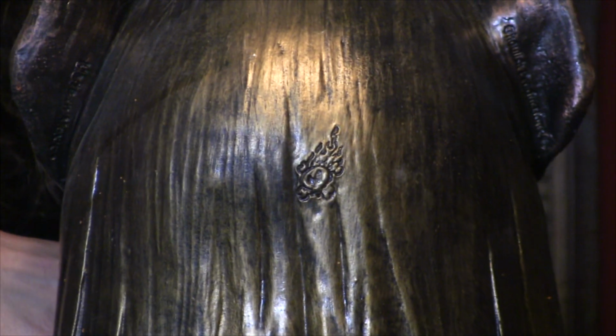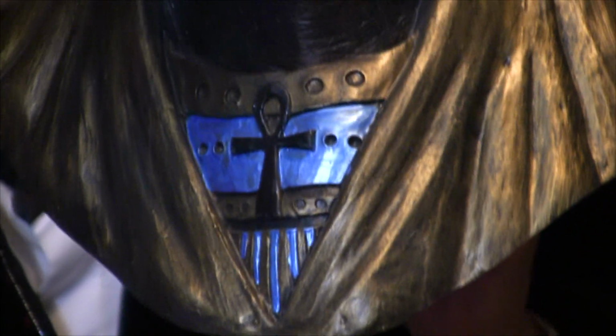Can you see that? Can you see right there? We have the little cartoon skull with flames coming off of it. That, of course, is the Ghoulish Productions logo. Again, not on all of their masks, but on a great many of them. Now, I have not done anything to this guy. I have not enhanced him or worked on him.